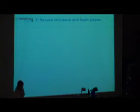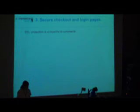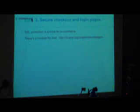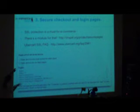Number 3, of course, should be a no-brainer, but amazingly, a lot of stores do launch without SSL protection. So you want to secure your checkout and login pages, and the module for that is just called Secure Pages. It's written by the guy that wrote the e-commerce module, and what it does, let's see, I think I have a screenshot here, is it gives you just a text area where you say which pages should be secure, or you can flip it and say which pages don't need to be secure and secure everything else.